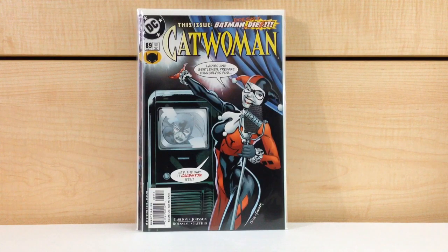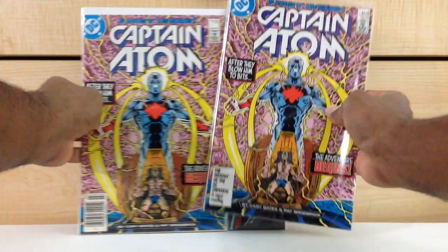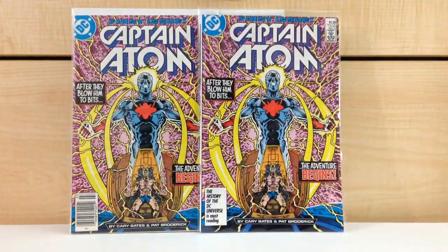And here's a couple of books. Well, here's a book that really isn't that expensive, but it's just a matter of time. Captain Atom number 1. First appearance of General Elling and the first appearance of Captain Nathaniel Adams. Is that his name? Yeah, I guess. But I mean, you could find this in the dollar bin. You know, probably the most you should pay for it is like $3 or $2.